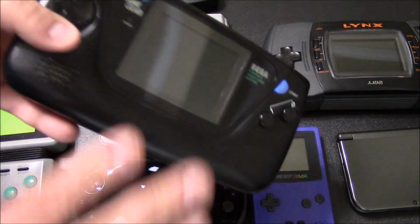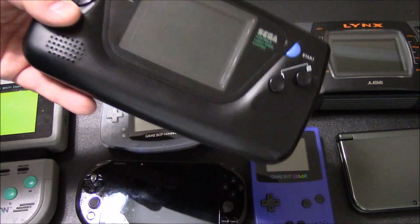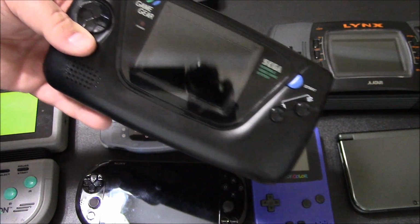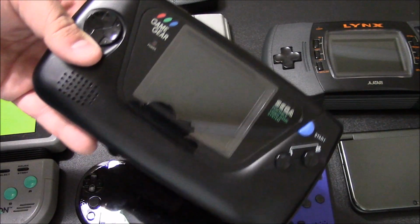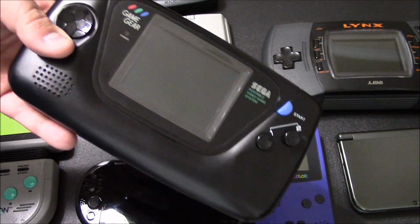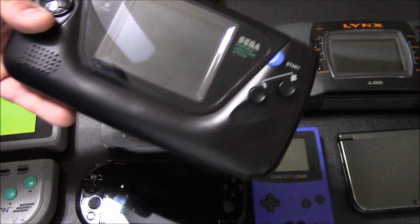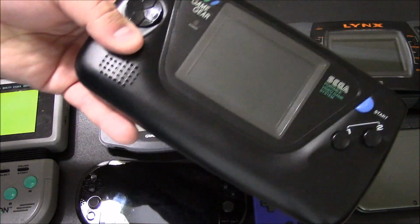But yeah, the nice thing about the Majesco version, just for little tips out there, it actually has the better screen. So there's no ghosting, or I shouldn't say no ghosting, but very, very little ghosting. It's essentially night and day between the original Game Gear and the Majesco version.